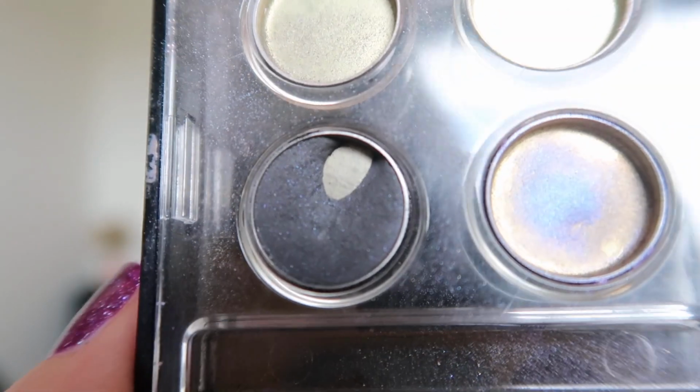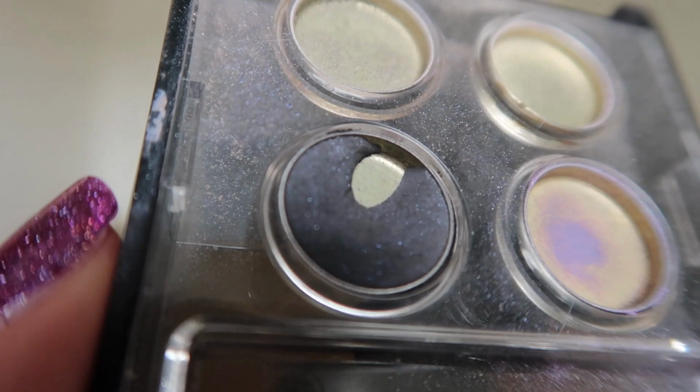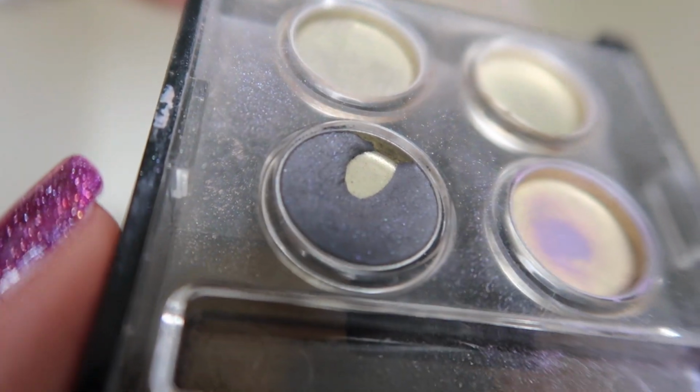But yeah, that's a powder. Then the next product is my Lancôme Quad, and then specifically the black shade in here, because that's the only shade that is left. That pan is slowly but surely expanding. I've created a little bit more side pan as well, although I feel like on the side there it is a little bit like a hard pan-ish, but it does come off at the same time.